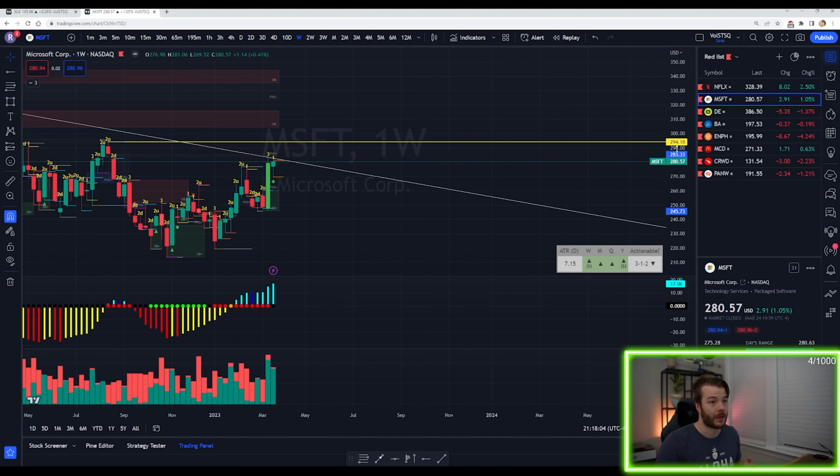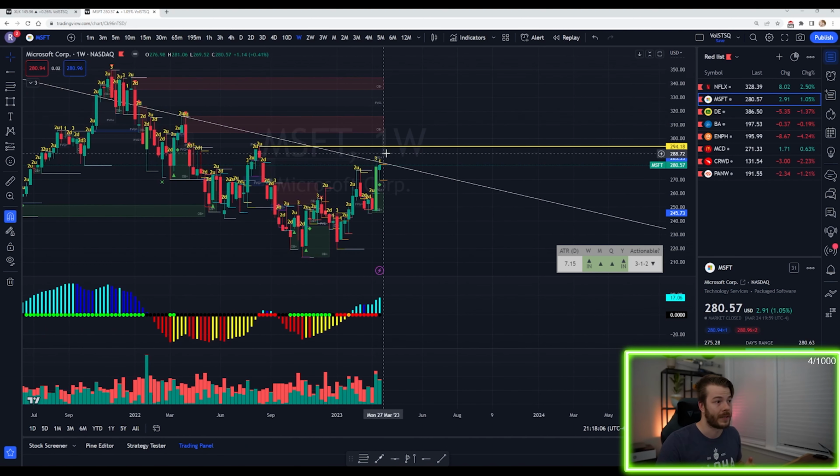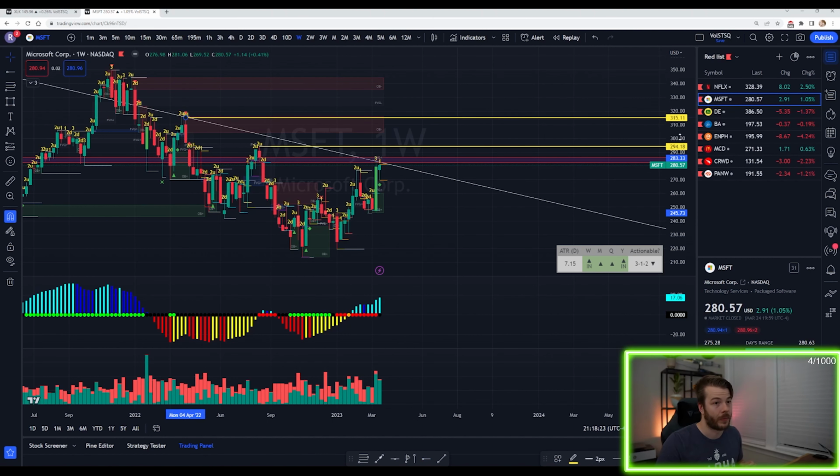The first immediate target that I see is 294.18. And then after that, really, well, my bad. Before we get to 294.18, we have this gap here that we got to fill. We have to fill this gap here first, then 294.18. And then after that, if we want to get crazy, we can start talking about this order block up here with a high of 315.11 and a low of 304.33. So Microsoft definitely going to be on that watch.